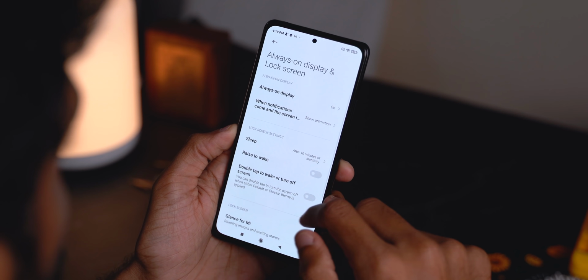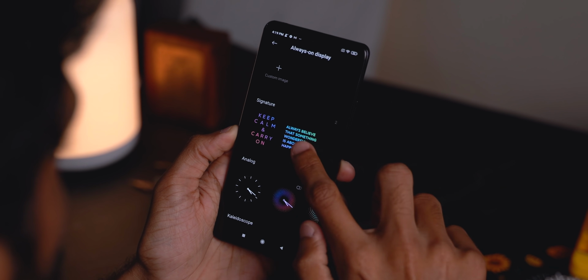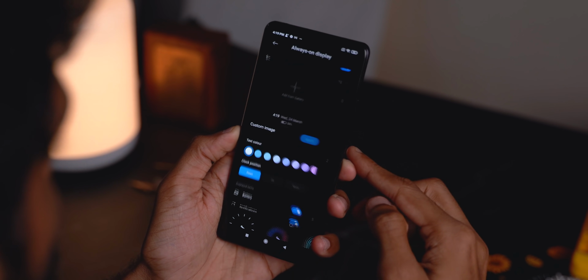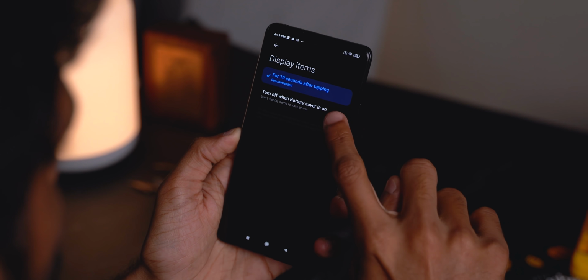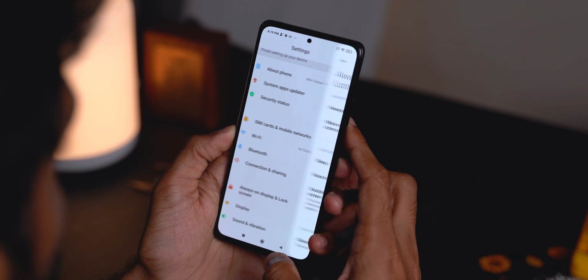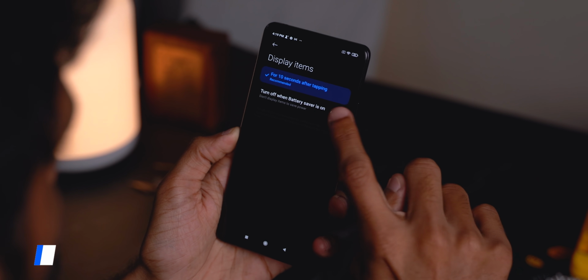Now, you can change the theme. There's a lot to choose from, like signature, digital, analog. If you don't like the default layouts, you can just create a custom one. Next up, turn off always on display when your battery saver is on. This helps with saving your battery when it's really low. So, as I just said, the customization is endless here.